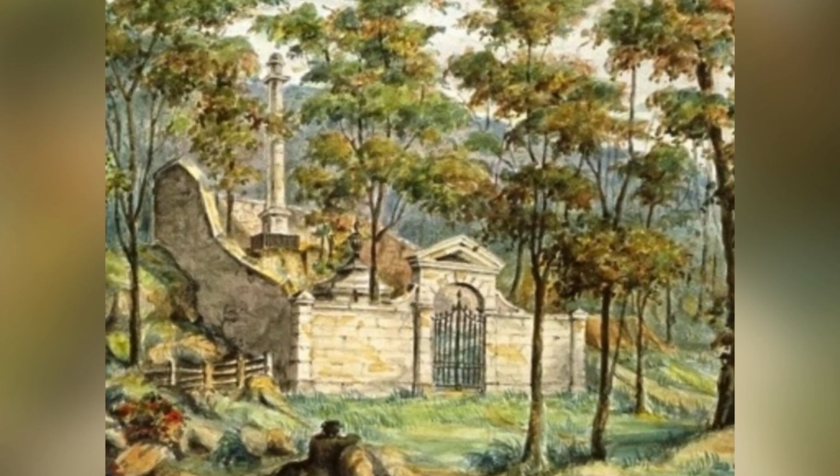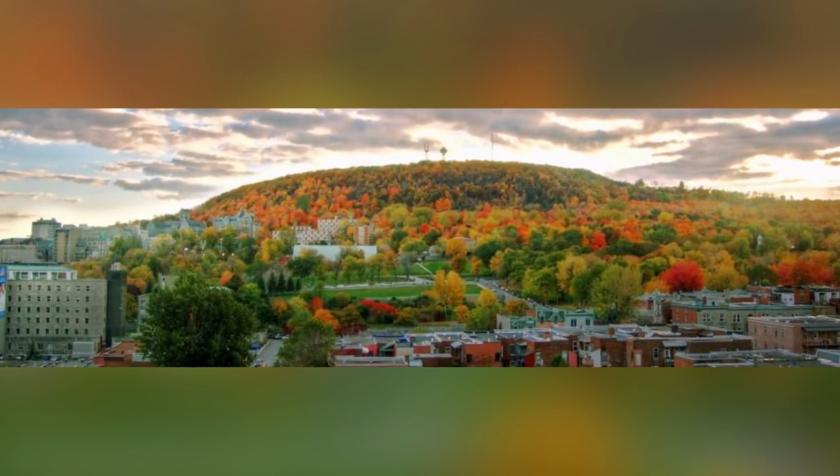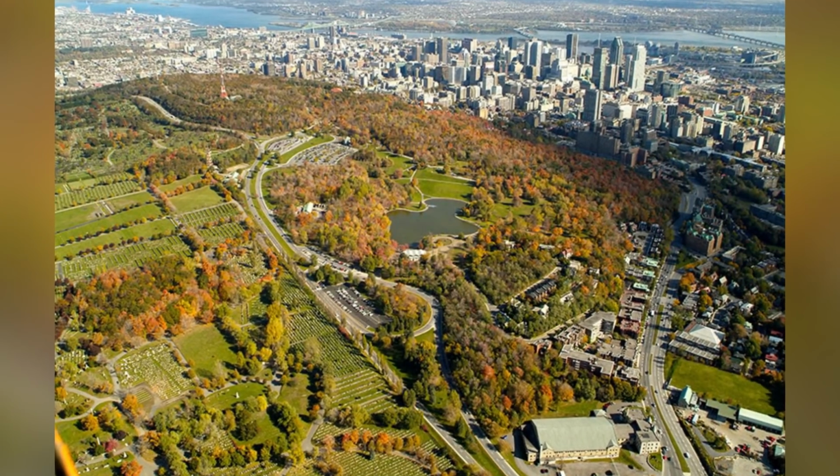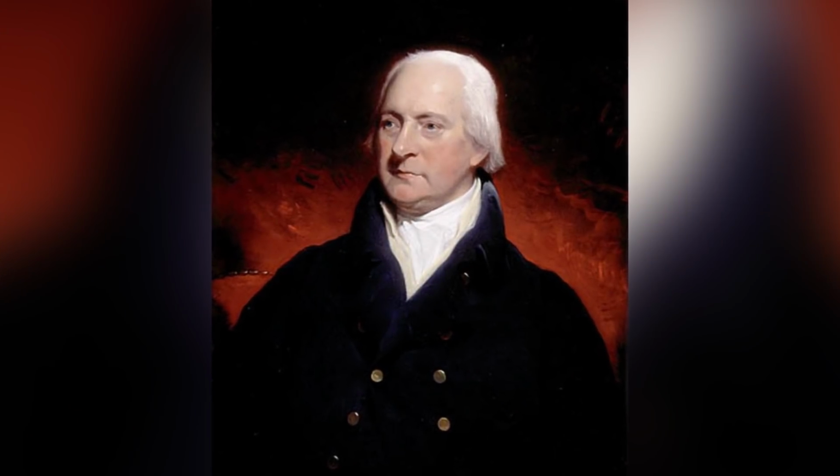Mount Royal is a lovely elevated plateau that overlooks the city of Montreal and is home to one of the largest intact burial grounds in North America. Plenty of haunted potential here, but there's one ghost in particular that really grabs people's attention, and it's the ghost of one Simon McTavish. A fur baron with a short temper, McTavish wasn't exactly well liked.